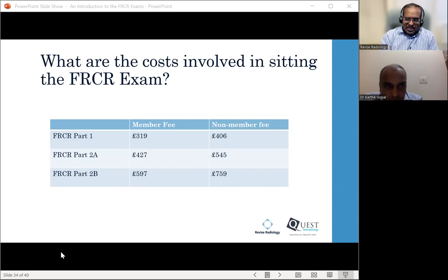Now, as you can see there, the exam is not cheap. It is a fairly expensive exam, and you can do it in a lot of centers now. In Cairo, if you're in Africa, you can do it in India. You can do it soon, I think, in Pakistan, and maybe even in Dubai. But it really does not make a difference where you sit the exam.